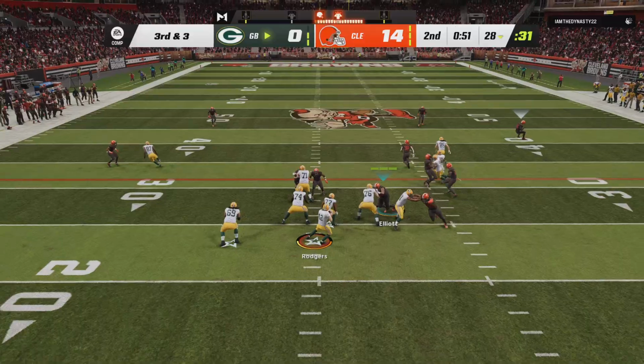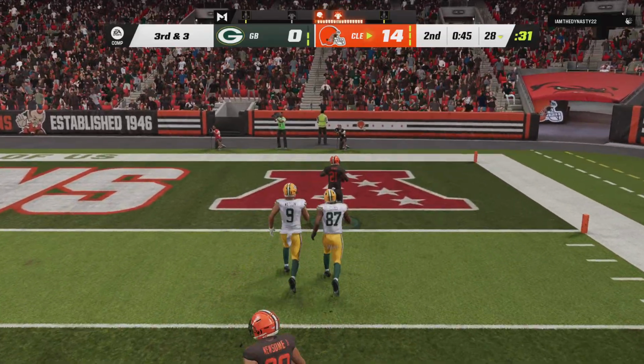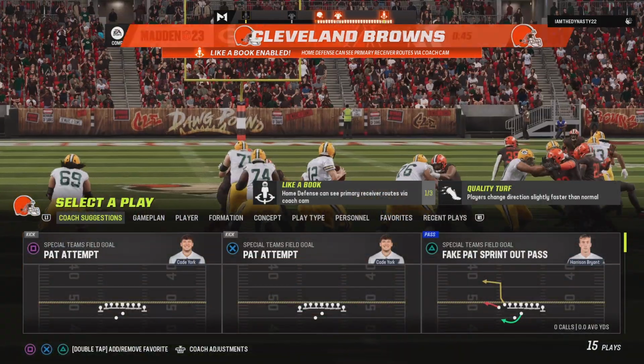Play action. Now it's Rodgers. He rifles one that's intercepted. Picked up by Denzel Ward. And he takes this one back into the end zone. And the Browns defense has a touchdown.